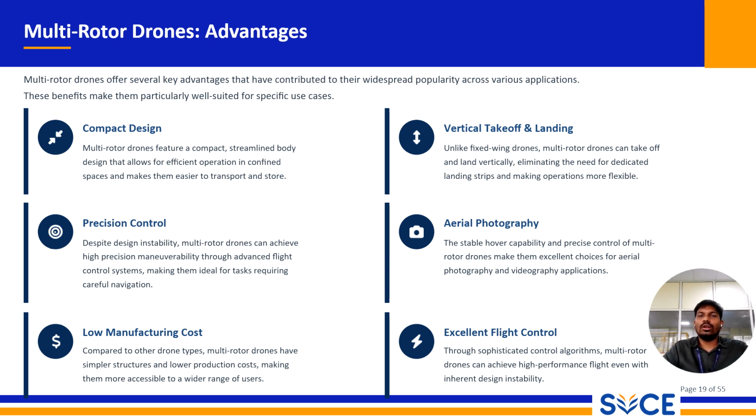The most immediate and transformative advantage of the multi-rotor drone is its capacity for vertical takeoff and landing, or VTOL. This is a direct answer to the biggest logistical challenge faced by fixed-wing aircraft. A multi-rotor aircraft doesn't need an airway, a catapult, or a recovery net.